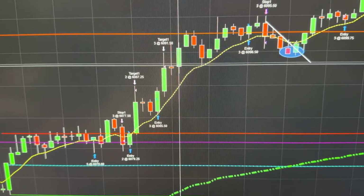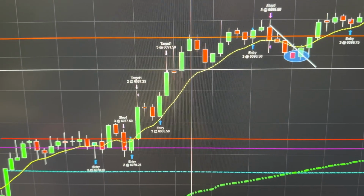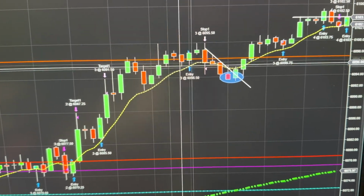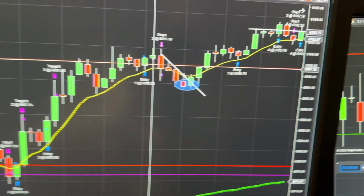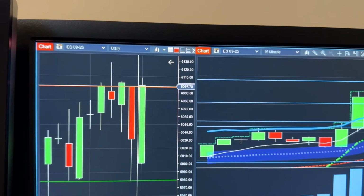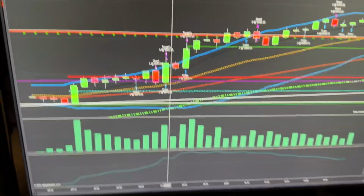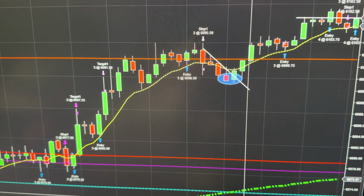So I had the 2 winning trades here. I'm up 1,300, 1,500. We come back down, we push back up, and we're battling the prior day high. As you can see, this trend line right here is the same on all my charts. This is the prior day high trend line that I draw on the charts all the time. So we're sandwiched in this prior day high area here.